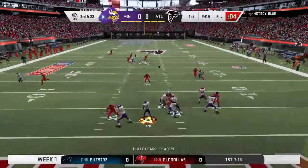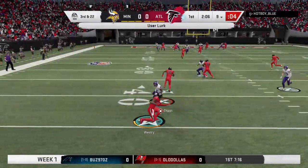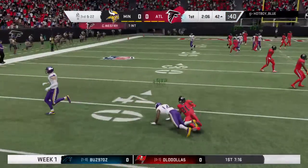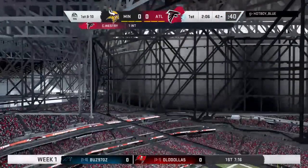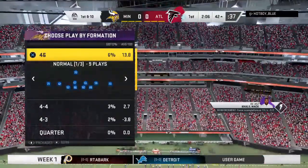No run call here. They'll look to throw instead. Going deep for Diggs into heavy traffic, and it's intercepted. Picked off right around the 43. And they will set up shop in enemy territory at the 42-yard line.